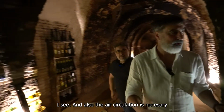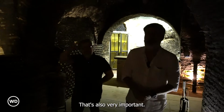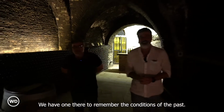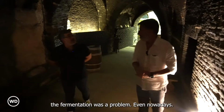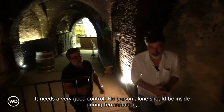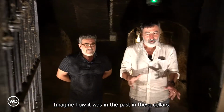I see. And also the air circulation is necessary during fermentation to prevent depleting the oxygen. That's also very important. Indeed, they used to have a cage with a bird as reference. We have one there to remember the conditions of the past. In the end, the fermentation was a problem. Even nowadays, it needs a very good control. No person alone should be inside during fermentation. In case of any problem happening, imagine how it was in the past in these cellars.